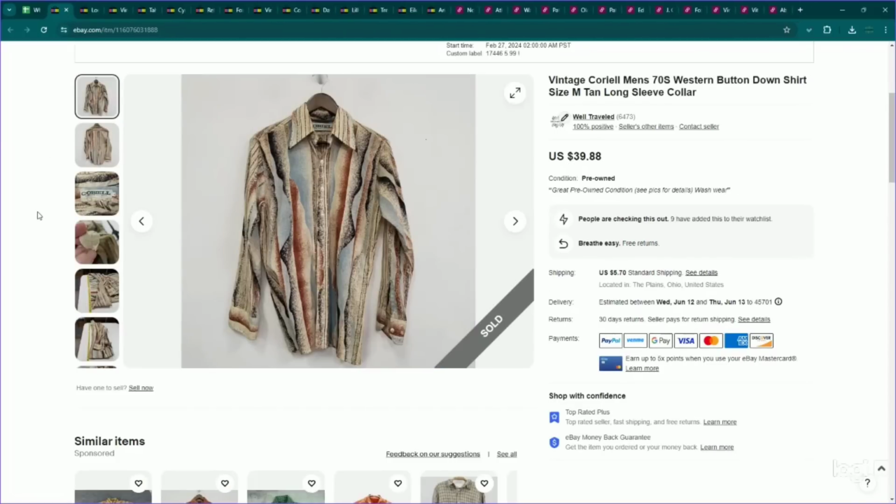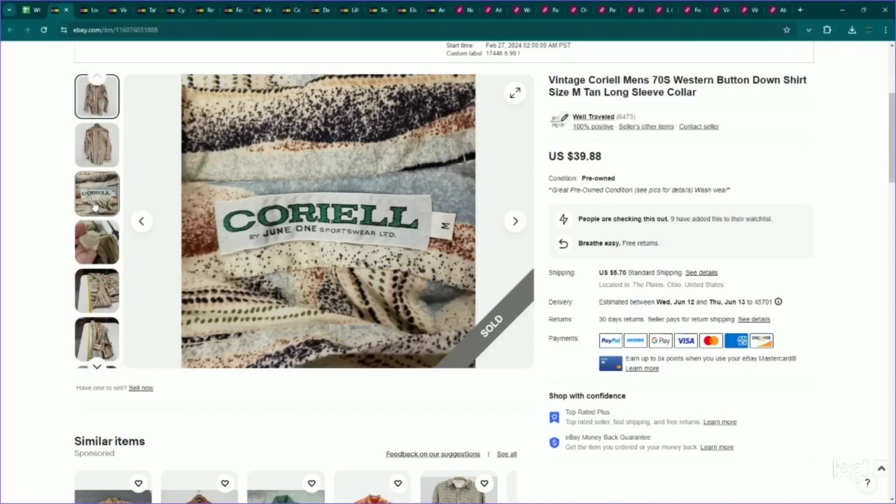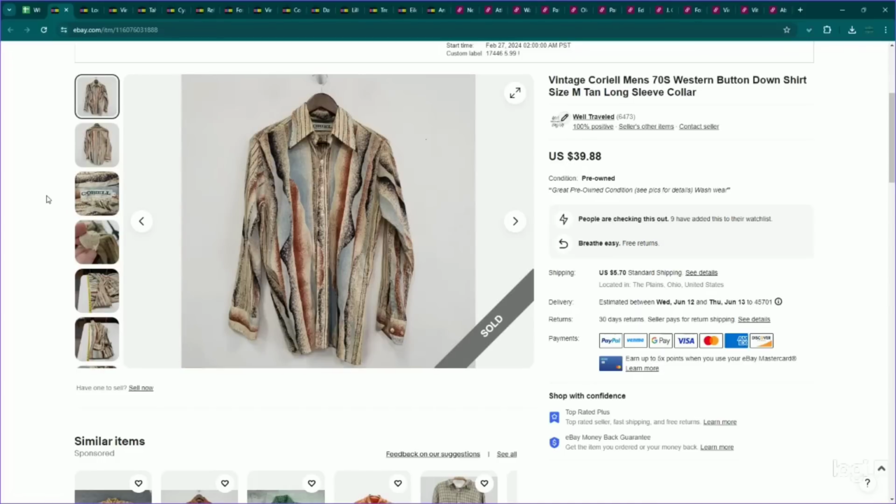This one was also a really fun sale. I love the vintage sales and the gut instinct sales. So this is the brand Coriel, which I wouldn't memorize this brand, but this was just a very unique print men's piece. It was a 70s Western shirt, and it was in pretty excellent condition other than some wash wear, which was still fantastic condition for its age. I just really love the print on this. I thought it was a very unique piece. So I made sure to include keywords like 70s and Western.